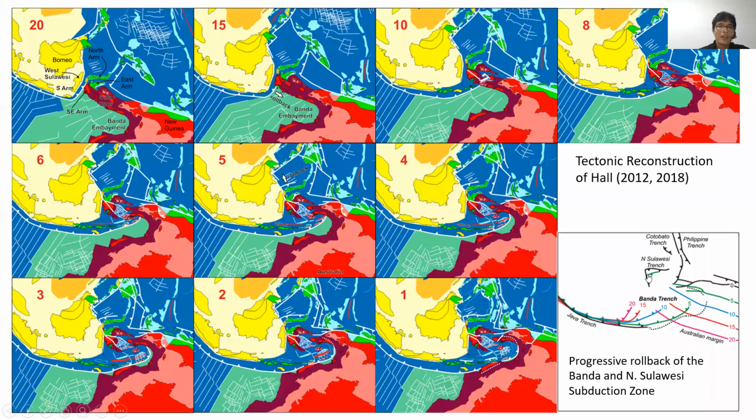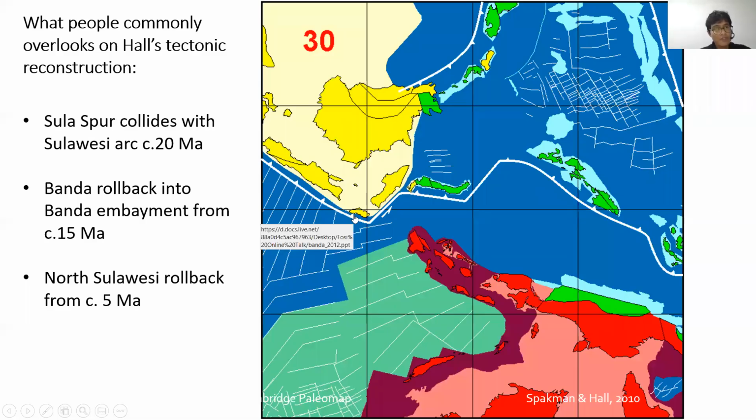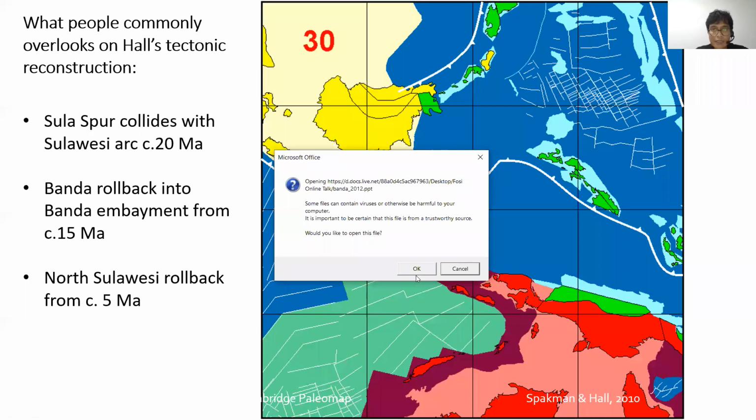So there are 3 main points that I want to highlight. First, there's the Sula Spur collision in the early Miocene, 20 million years ago. And then the peak of extension time is about 15 million years ago. And there's also the North Sulawesi trench rollback that started 5 million years ago. So hope it's working. Okay.